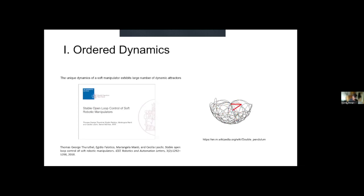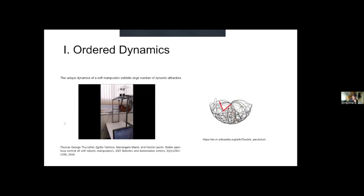And so in this work, which was done during my PhD, we show that these soft systems exhibit a large number of dynamic attractors. What that means is that irrespective of initial conditions, for dynamic tasks, these soft robots tend to have a lot of limit cycles or dynamic attractors. So here you can see this soft robot tracking a circular trajectory, completely open loop, and irrespective of what disturbances you apply, it would go back to the same trajectory.